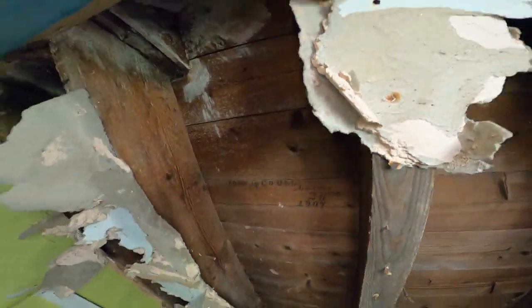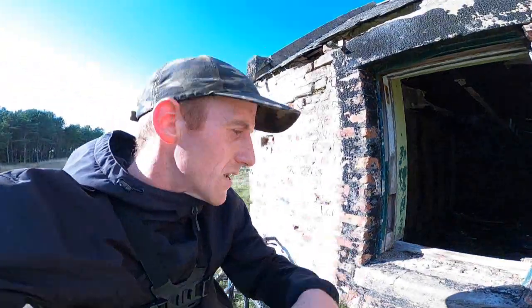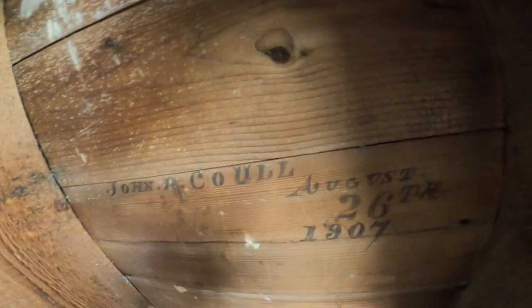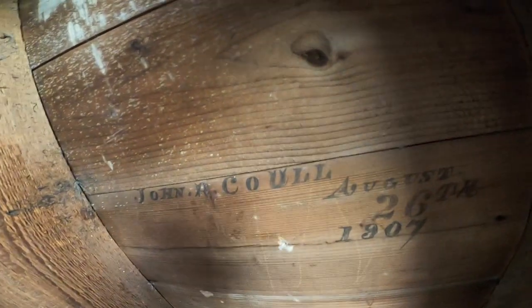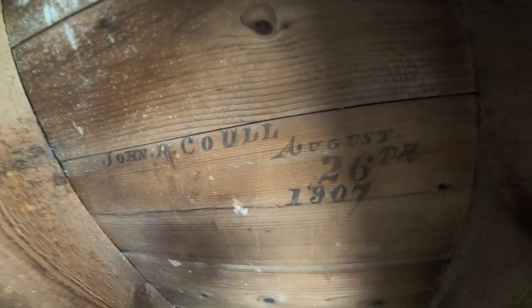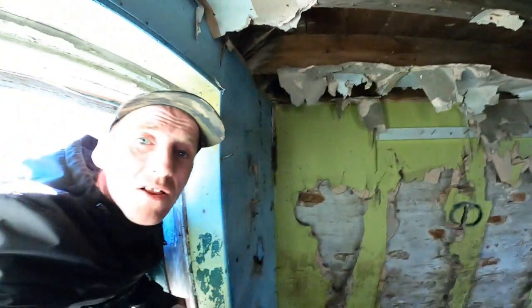Oh, look at this, folks. This is real history right here, we've just noticed. Look at this. Look, this is when this building was built, folks. Look at that. Can we see that? John A. Cool, August the 26th, 1907. That's when this house was built.